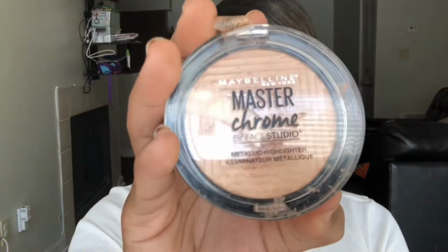Now it's time to set my face. I'm going to spray this Badescu spray all over my face to set my makeup in place. Now it's time for my favorite part, highlighting. I'm using the Master Chrome highlighter, and I'm going to spray my brush with my Badescu and highlight my face on my cheeks, my nose, my cupid's bow. You know how we go.